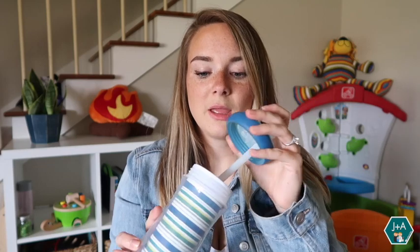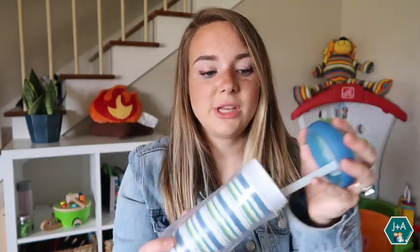Next cup is one that unfortunately is kind of hard to find. You can get it in store at Target, so I'll link it down below. And I think I found a link for Amazon too, so if I can still find it there, I'll link it there too. This is the First Year's straw cup. It looks like a sippy cup, but it's not. It's a straw cup. And it's also insulated. It is plastic, but there is some insulation here.